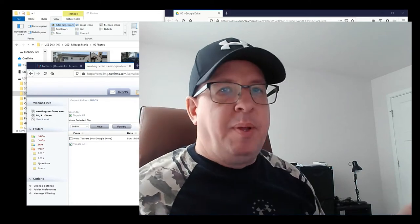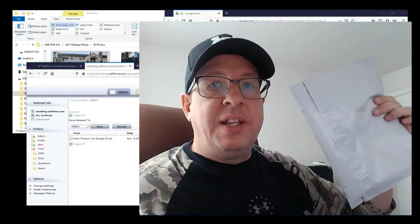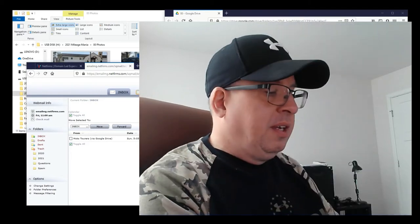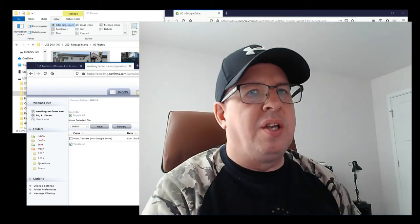So, packages are still going out. I got a lot of people just registered in the past week. So, if you're getting a flag, you're a new rider, welcome. Look for one of these plastic mailers. If you're a returning rider, you already got your flag and you're just getting stickers and pins, look for one of these mailers. You get your stuff and the pin's broken or something, let me know.